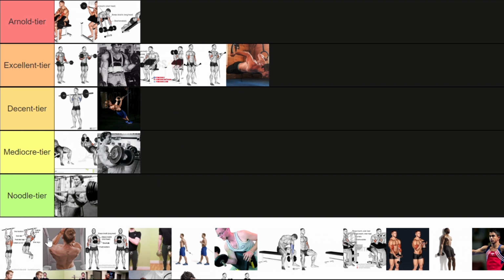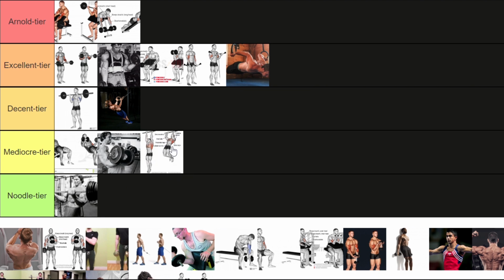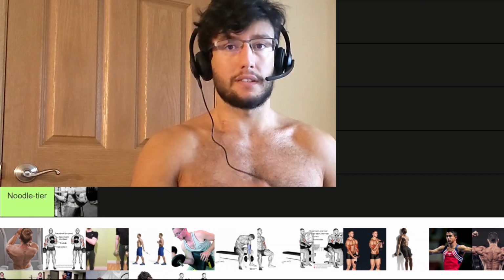Then we have another controversial entry with the chin-up. The chin-up, in my opinion, has to rank C. I put it in C tier, mediocre tier, because this is a bicep exercises tier list. If it was for back, it would go in S or A tier. But for biceps, it is highly overhyped.